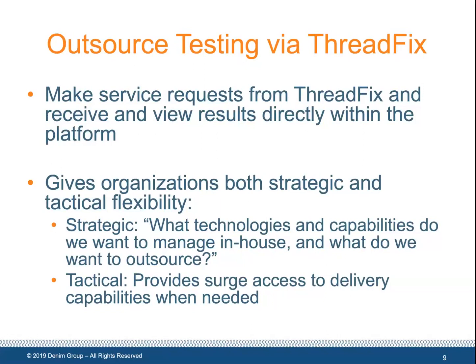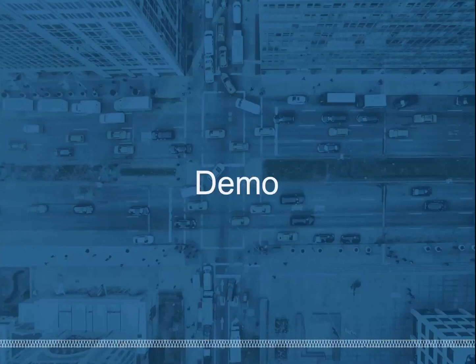And so with ThreadFix, we want to give you the flexibility to look at your program, to understand the resources you have available, and to be able to make those both strategic and tactical decisions to say, this is what I want to do in-house, and this is the stuff that I just want to have done for me. Now I'm going to turn it over to Kyle, and he's going to go through a demonstration of ThreadFix and the typical use case that we see organizations using it for.